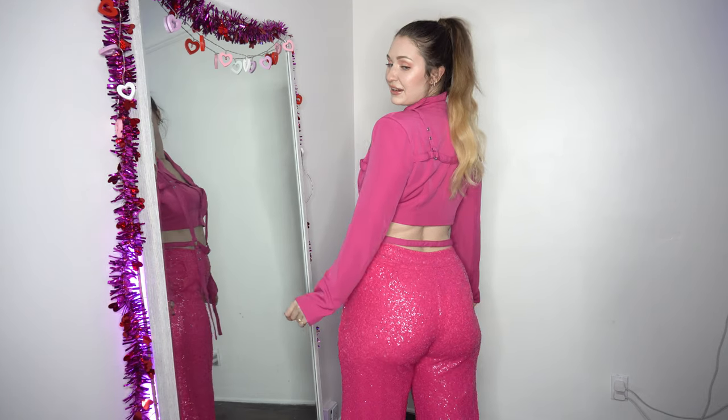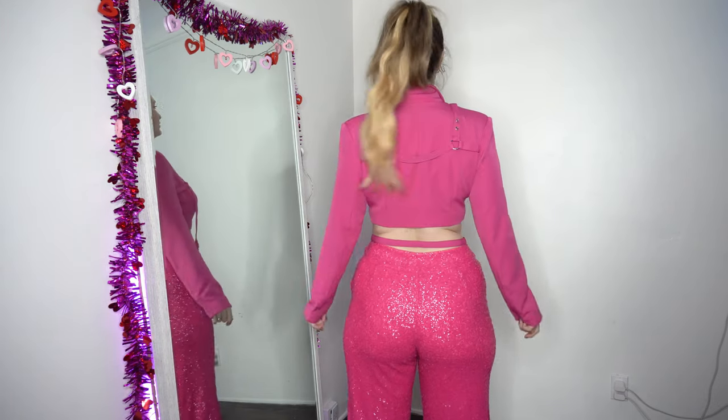Yeah, these pants are literally my favorite. They're so fun. So cute.